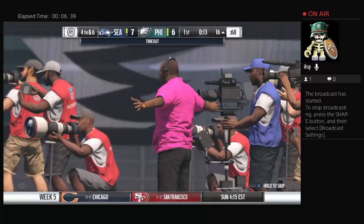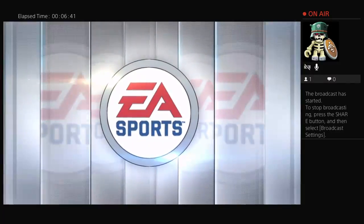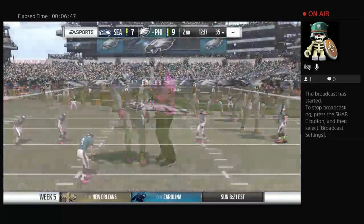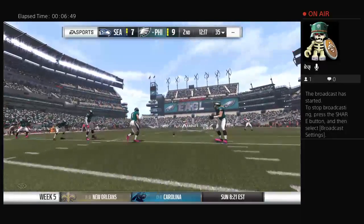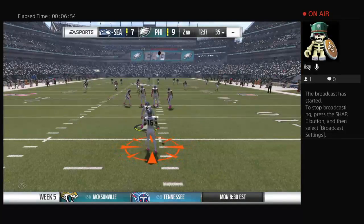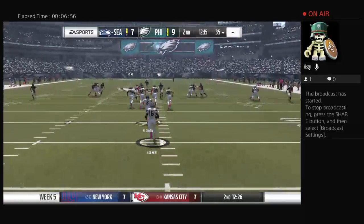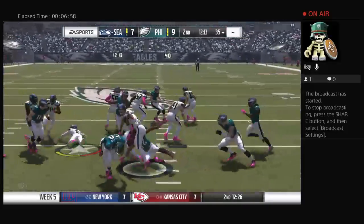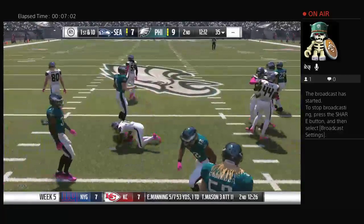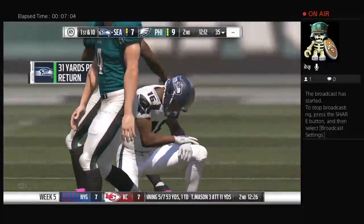And now Wilson unhappy with something he saw there. The Eagle kick team out there now as they run up and send this one away. Lockett the return. And good starting field position. He'll get this one all the way up to about the 35-yard line.